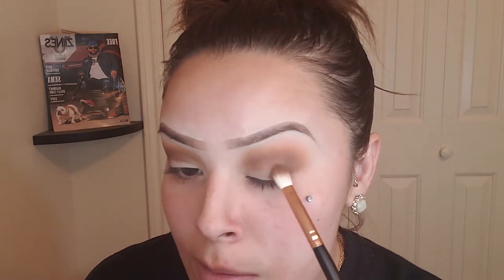Why did I put it back? Okay, so I'm going to take the dark brown, and I'm just going to push it more towards the middle of my eyelid. Just like that.